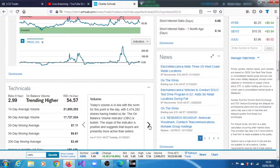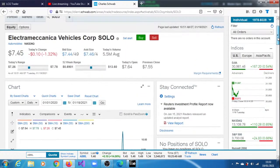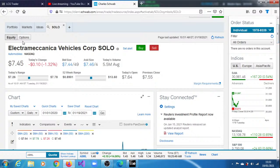Today's volume is in line with the norm for this point in the day, with 5.474 million shares having traded so far. The on-balance volume indicator is bullish. The slope of the indicator is positive and suggests that buyers are presently more active than sellers. Okay, let's quickly have a look and see what's going on in the options pit.